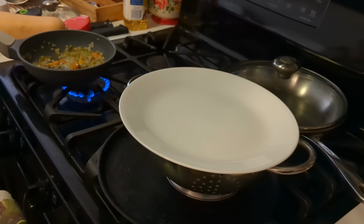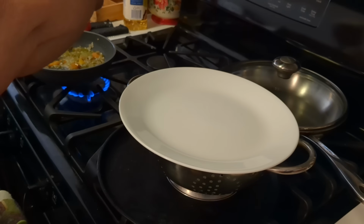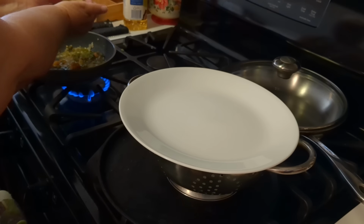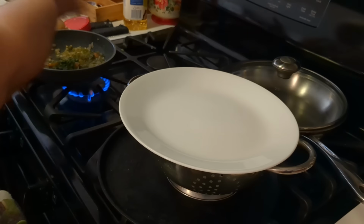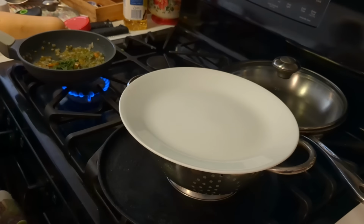You know what? I'm going to add some more greens in here. Remember the parsley that I got from the garden? Let's add some of that in there. I think that'll taste really good in there. Yeah. We'll saute some parsley in there too.